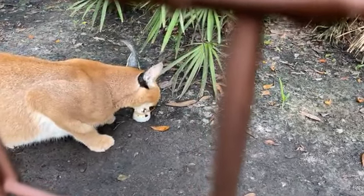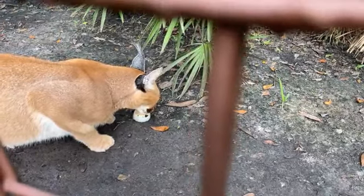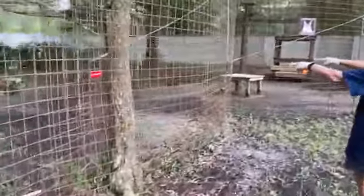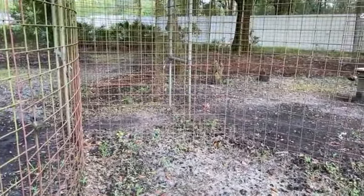So we do put them in separate enclosures. Or if we had them in the same enclosure, over here on the side, you can see there's a little area where we can have two doors closed, so they can't get to each other, but they can see each other. And that's how they like it. So we've built our enclosures for that kind of circumstance.